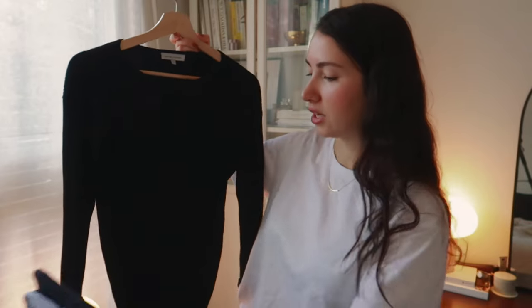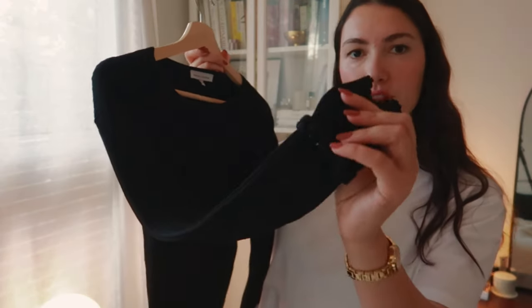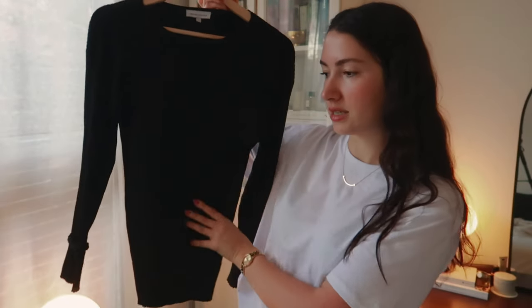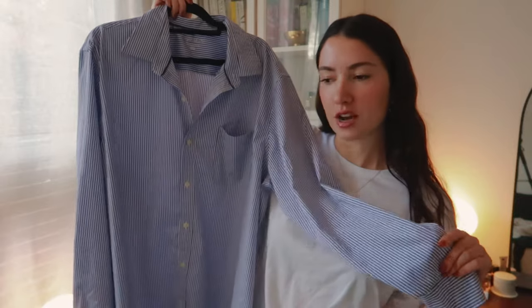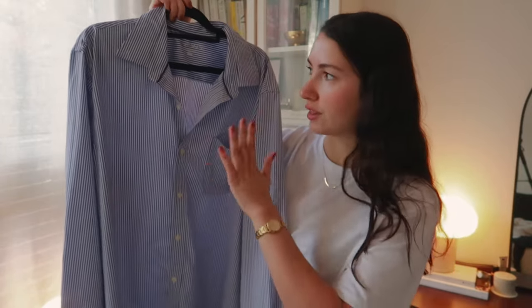The next top I have is this black long sleeve top, and it's kind of like a ribbed material. I like the way it fits and it feels like a bit more formal top. And on the sleeve, it's got a bit of a detail as well, which makes it quite nice and really put together. The last top that I wanted to bring is this striped shirt. It is a men's shirt that I thrifted, but I like the way it fits and it is quite oversized, so you can wear it out or you can also tuck it in. So this one as well.